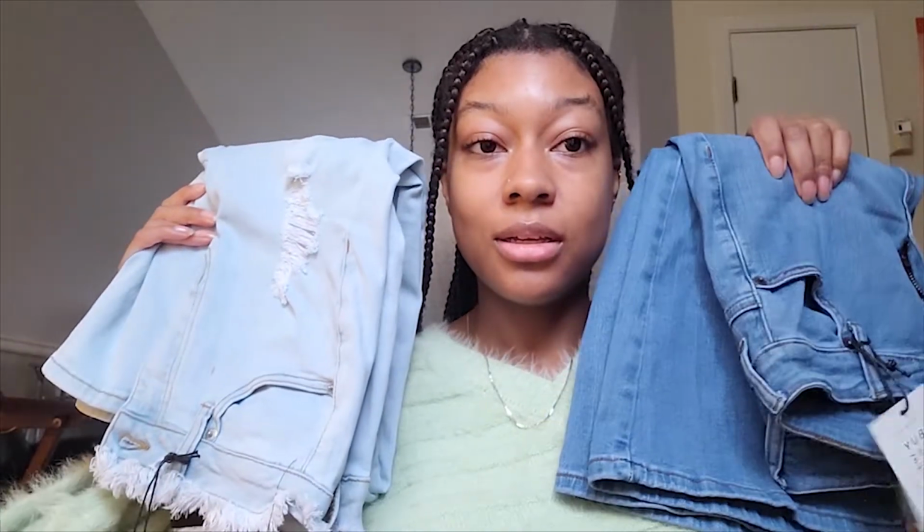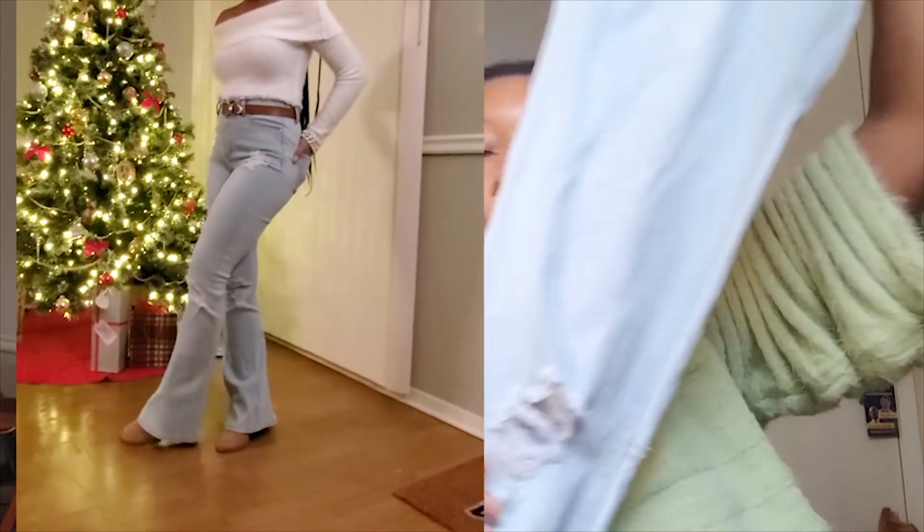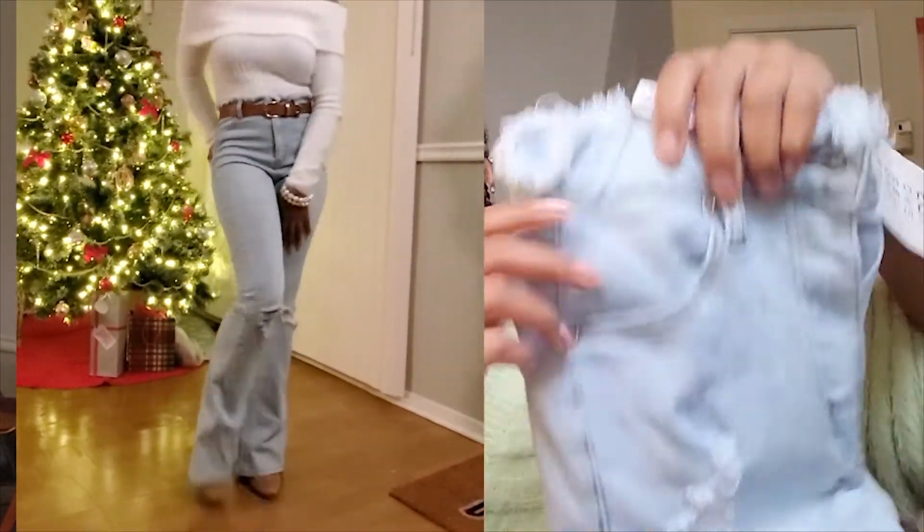But I came across these, and it was buy one, get one. And these are the jeans, those flare jeans that everybody's rocking now. Everybody's trying to get with the trend, and I was like, I'm gonna hop on it too. So this is my light wash pair. These have rips in them, and I like how the top is frayed like this. I think that is so cute.